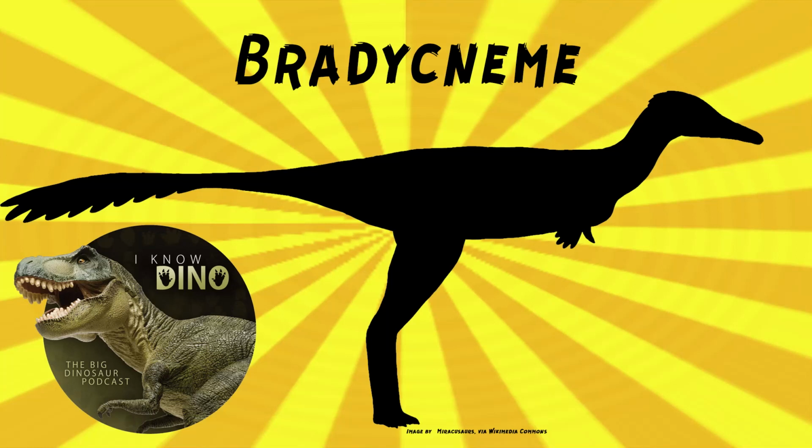And now on to our dinosaur of the day, Bradycneme, which was a request from PaleoMike716 via our Patreon and Discord, so thanks. Bradycneme was a theropod dinosaur that lived in the Late Cretaceous in what is now Transylvania, Romania, found in the Holotype Basin with all the dwarf dinosaurs. It was named from a partial lower right leg. The type and only species is Bradycneme draculae.